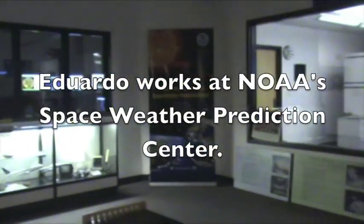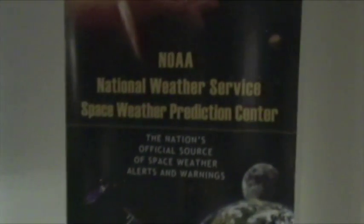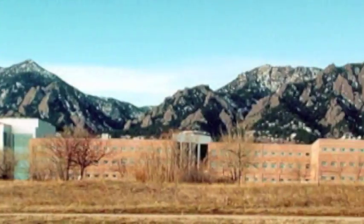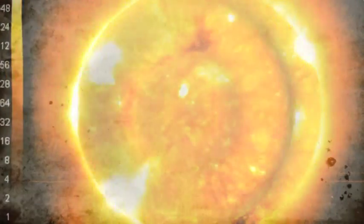NOAA, or the National Oceanic and Atmospheric Administration in Boulder, Colorado, is a science agency that focuses on weather, which is local and short-term, and climate, which is regional and long-term. To better understand weather and climate, the scientists at NOAA study everything from the surface of the sun to the bottom of the ocean.